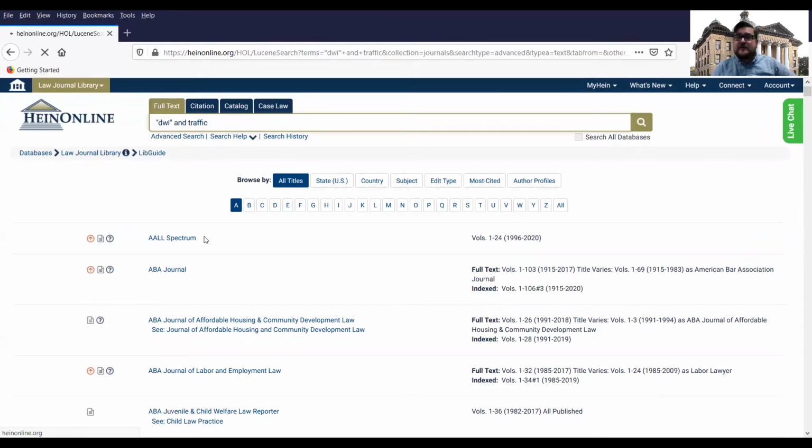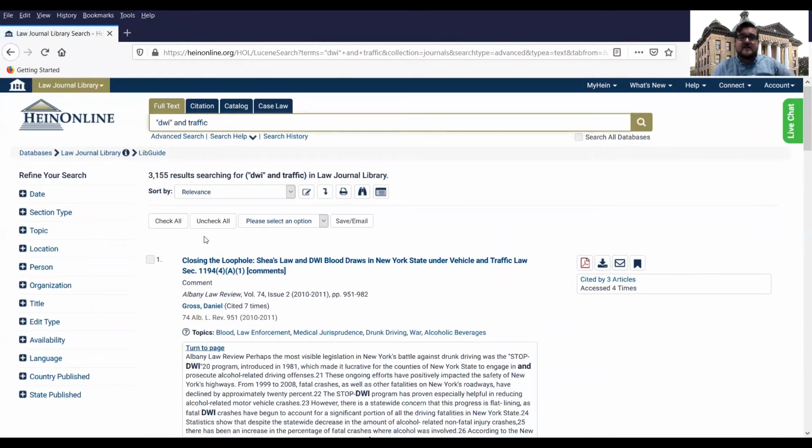This may be a search doing breathalyzer tests, loopholes and blood draws, like it said here. Ooh, there you go. So there's a lot of options you can come up with when you're doing case law searching, or I'm sorry, keyword searching for Law Journal.